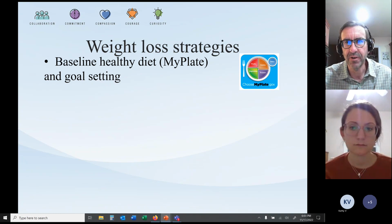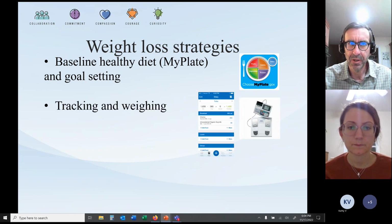MyPlate is kind of a role model for what we think is an evidence-based healthy diet model. Basically, if you have a plate in front of you, you want half of it roughly to be full of your fruits and vegetables. The other half is split between mostly whole grains and lean proteins. And you've got the little dairy symbol up in the corner, which could represent a glass of milk, some yogurt, or maybe some cheese. So that's really the foundation.